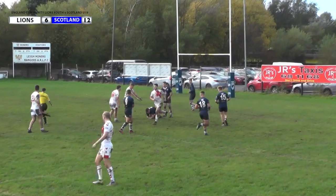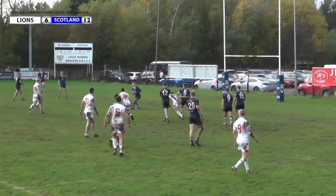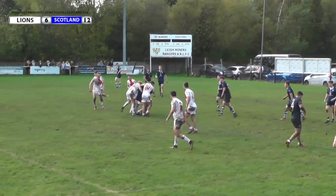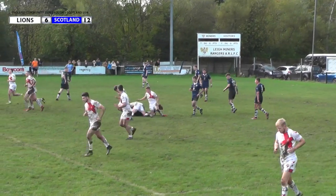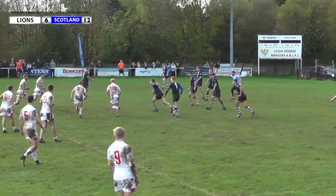They got back well. Great invention from England. Spotted the winger was up and just put it over his head. Unfortunate not to finish that, England. It puts them back in the game. Some really good play there using Ryan Hilton, but he couldn't quite take that pass.